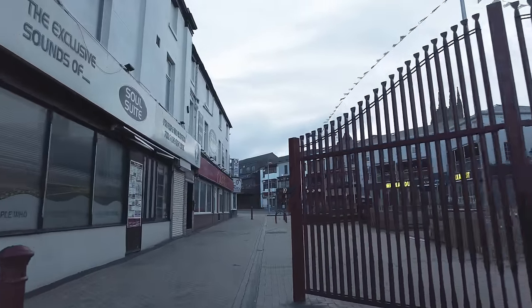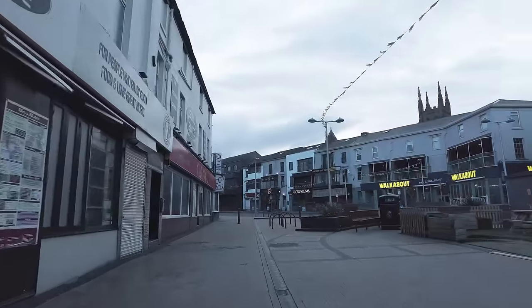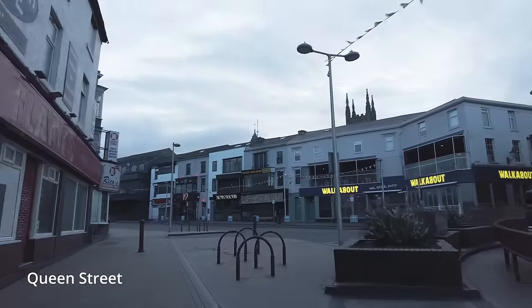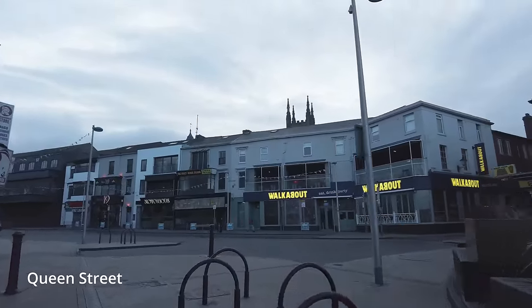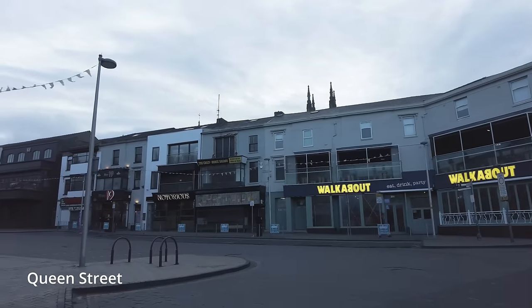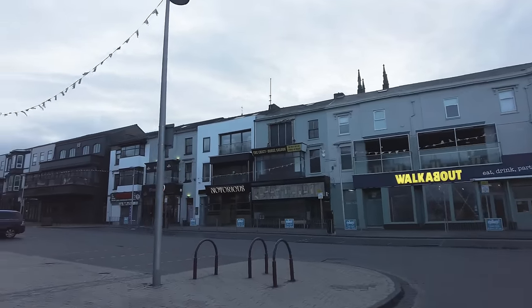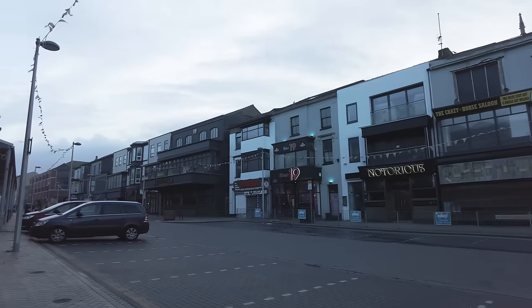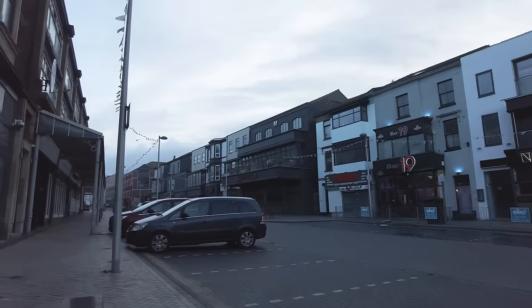So I'm just heading up Queen Street, just after 8 o'clock in the morning. This is what it looks like. It's pretty lively at night around here. We've got Walkabout over there, but look at it now. It's dead, isn't it? Monday morning in Blackpool. I hope you haven't got the Monday morning blues.